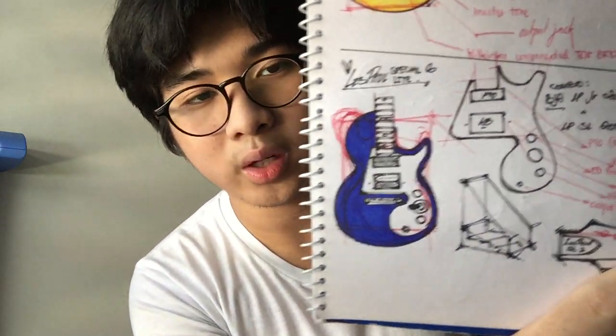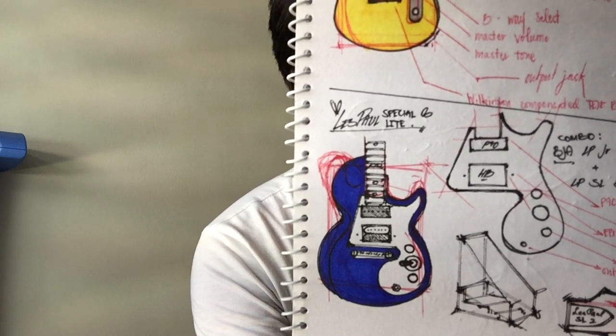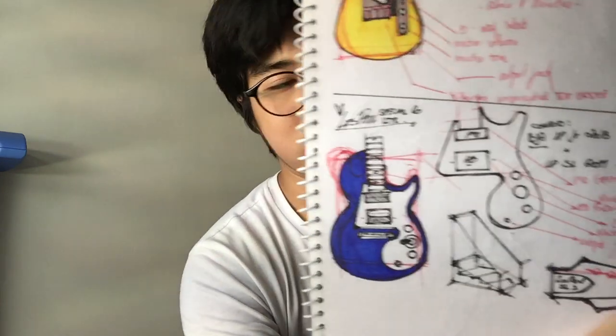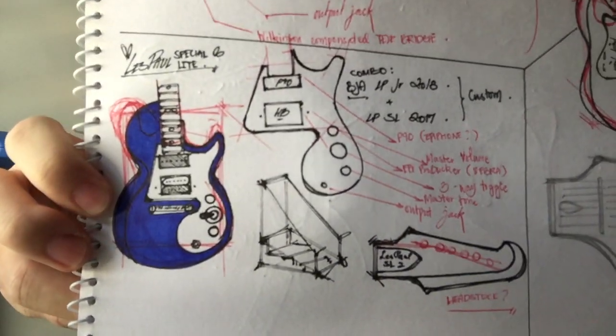Okay, so this is basically just a copycat of the first design I showed you. This one, on the other hand, has one P90 and a humbucker, and has simplified controls, very similar to that of the Les Paul Special VE. So one volume, one tone, and then a 3-way toggle switch. Yeah, so that's the design. Hopefully you can see that.